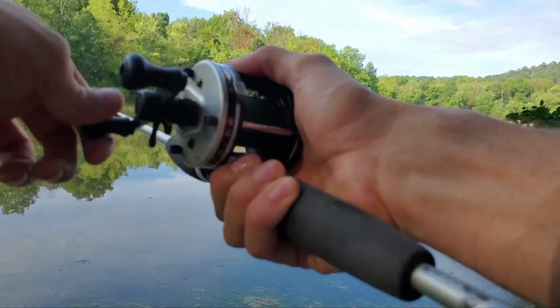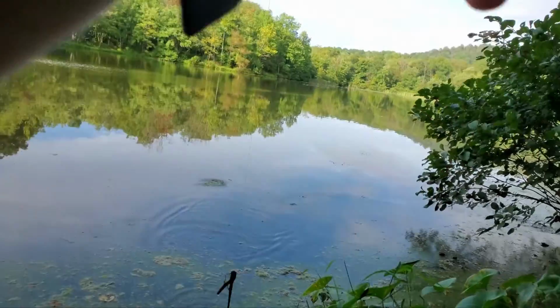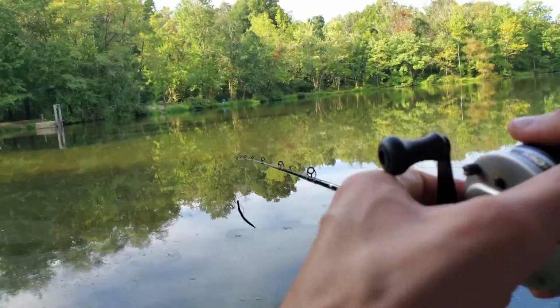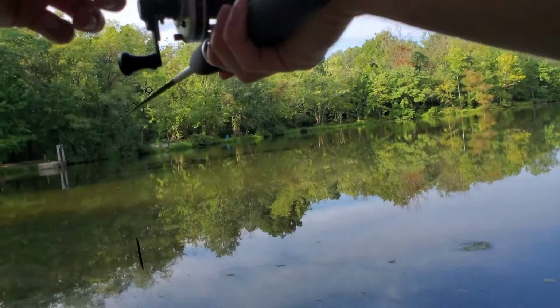You're getting stuck on stuff. I really should try to get something weedless instead of this. Too much weeds. That should be alright.